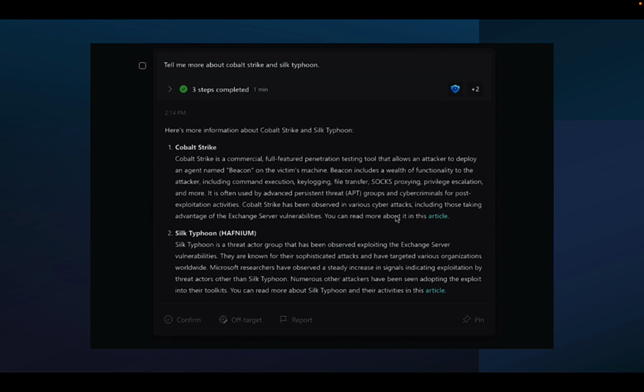Number 2, more information about Silk Typhoon or Hafnium. Silk Typhoon is a threat actor group that has been observed exploiting the Exchange server vulnerabilities. They are known for their sophisticated attacks and have targeted various organizations worldwide. Microsoft researchers have observed a steady increase in signals indicating exploitation by threat actors other than Silk Typhoon. Numerous other attackers have been seen adopting the exploit into their toolkits. And here we go, we have another link to read more about the activities of Silk Typhoon.